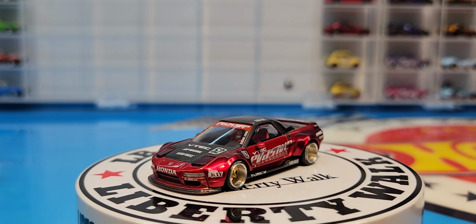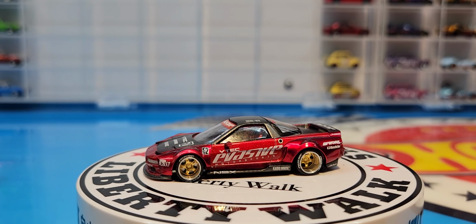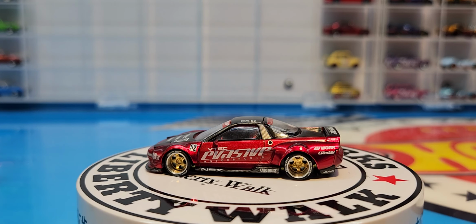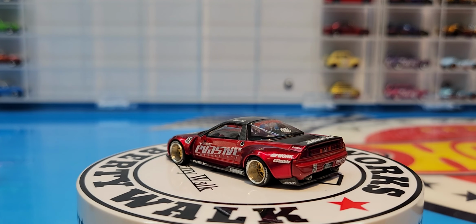Now they did a great job on this casting. Very wide. And like I said, very, very big wheels. Deep dish wheels.